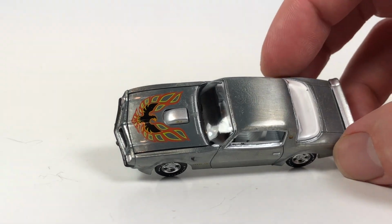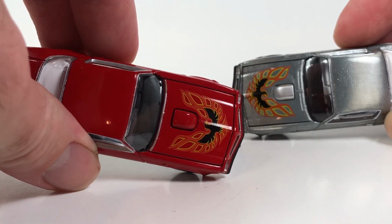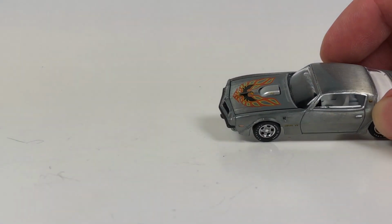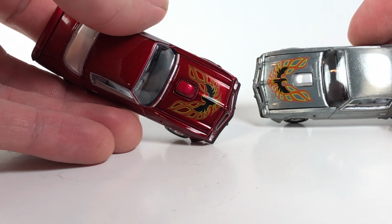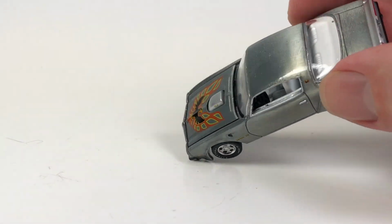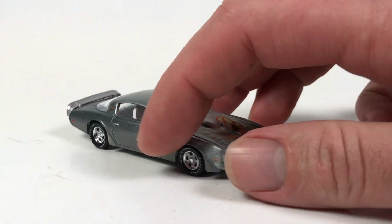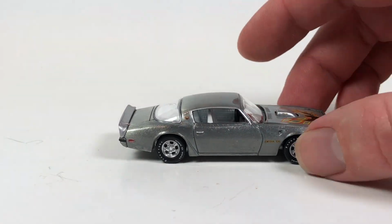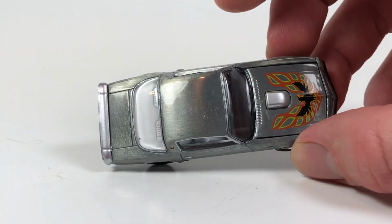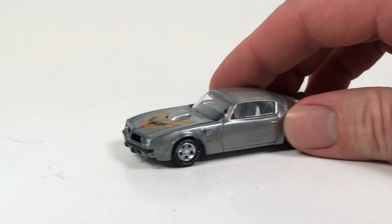It's got the traits from the B-release car, being that it has the orange Firebird. And it's got the white interior from the version B car. So just thought I would show you that. I almost forgot I had that. So one Ultra Raw, and it is a good one.